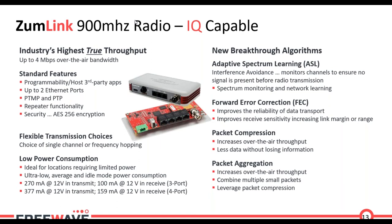We have repeater functionality. I've seen networks that operate, you know, just one radio talking to another. I've seen networks that have 30 radios in them. I've seen networks that have, you know, three central repeaters.